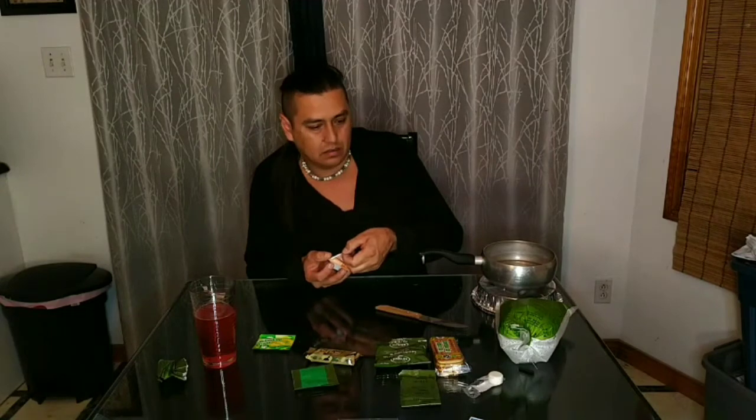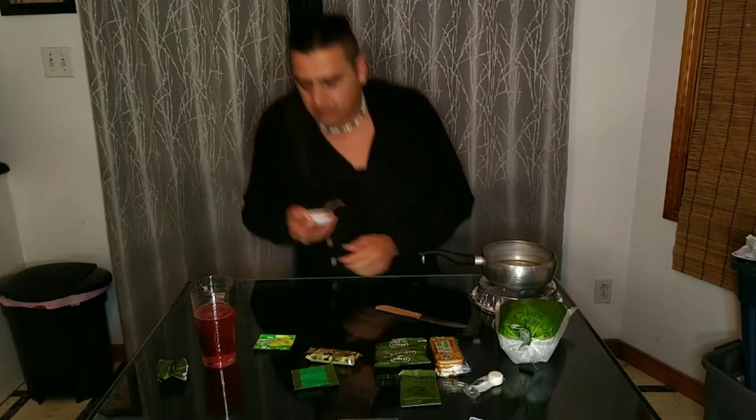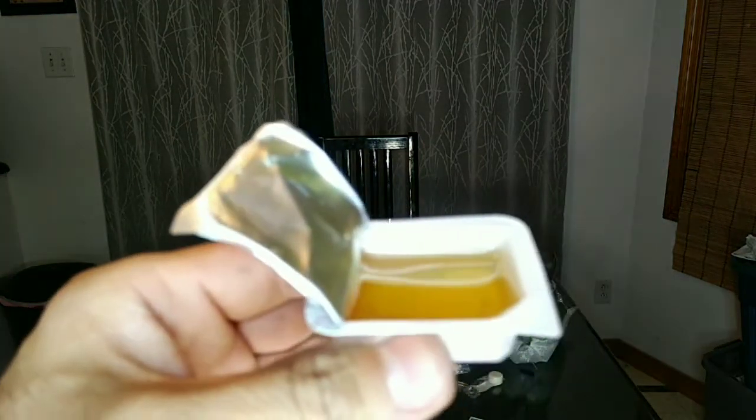Oh, it's honey. What the heck? What do I do with the honey? Is it honey? Pretty sure that's honey. That looks like honey to me.